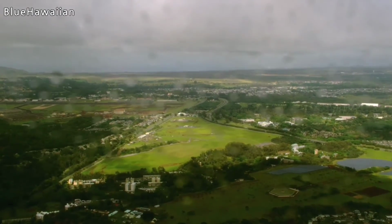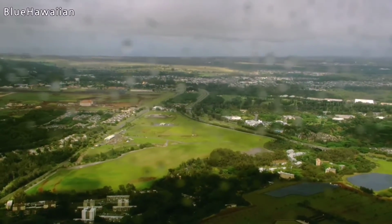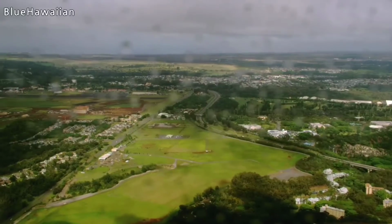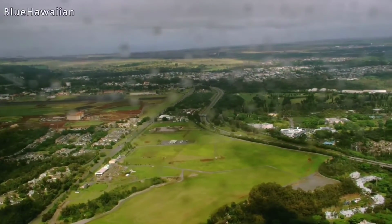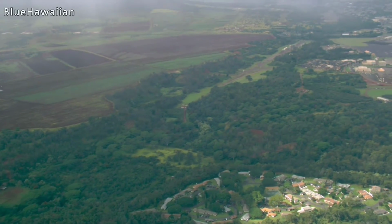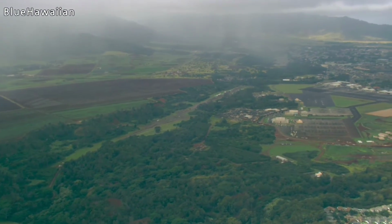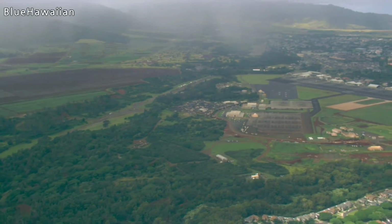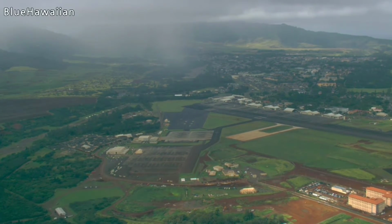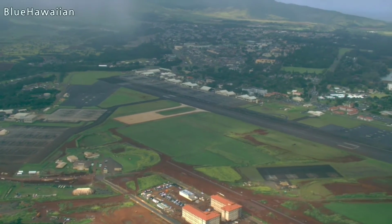You can see the runway at Wheeler Army Airfield up ahead, just past the front left, Schofield Barracks. We got two military bases right up here. At Wheeler, we got Chinooks, Blackhawks, and Apaches. Back then, they were all airplanes. See a Black Hawk on the grassy area there, Wheeler Army Airfield off our left.